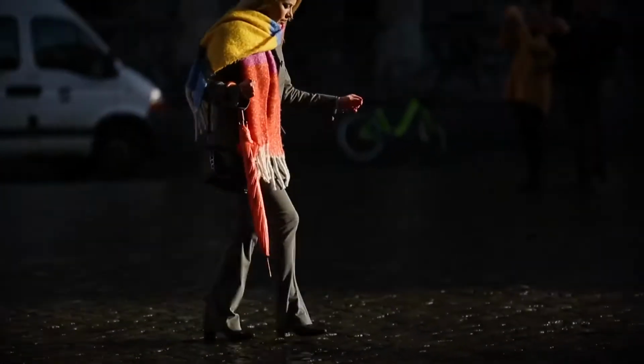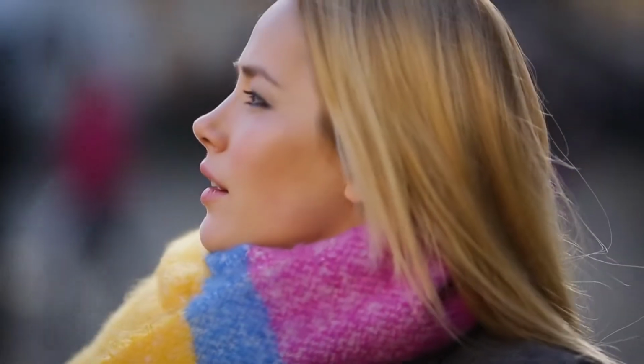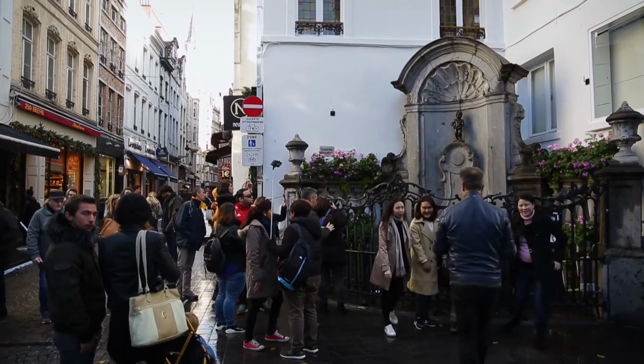We're still in the search for the symbol of Brussels. My advice to you is to look for a crowd of tourists. Oh, there he is, found him.